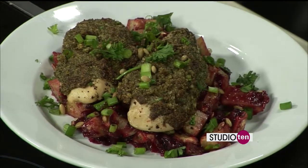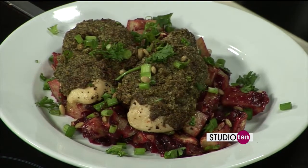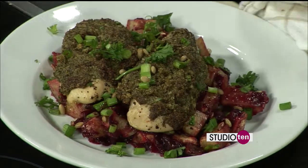That's the finished product. It looks so fantastic. Can't wait to try it out. You can see there's still some steam coming off this bad boy right now, but that looks great.